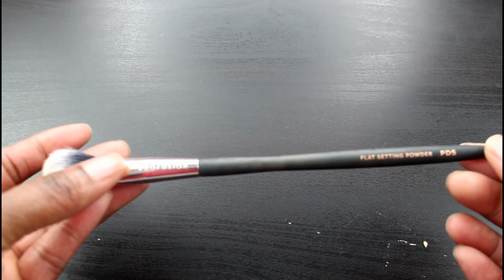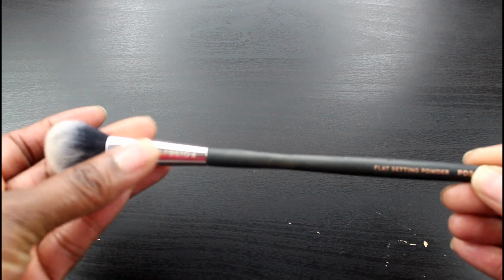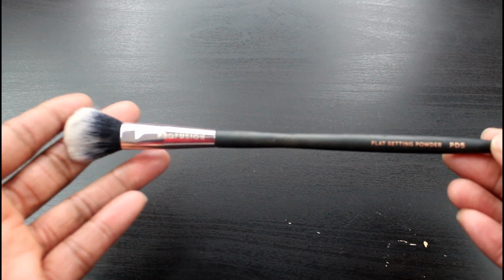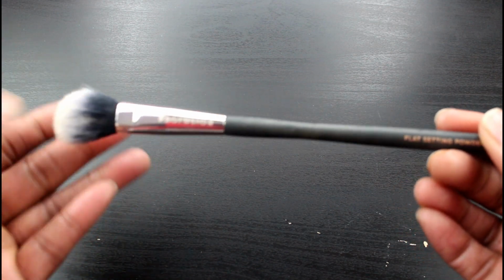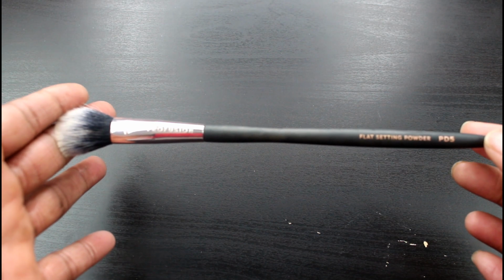So for $5, it's a good looking brush. It's got a soft touch handle and sort of like this rosy silver ferrule, so really nice attractive brush. Has not shed. I've washed it once. I've experienced no shedding, and it's very affordable at just $5.